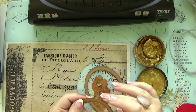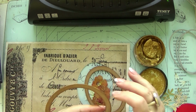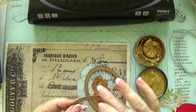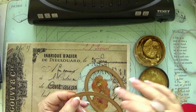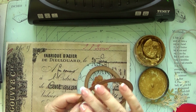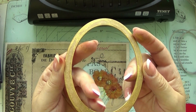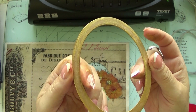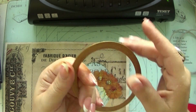Now I'm going to go around the edge, the outside edge and the inside edge, and leave kind of the center of it plain, just to give the impression that it's been worn down. Okay, so I have those gilded up. Don't know if you can see that very well on the camera, but I've just kept it quite loose, quite messy, just keeping it very simple.